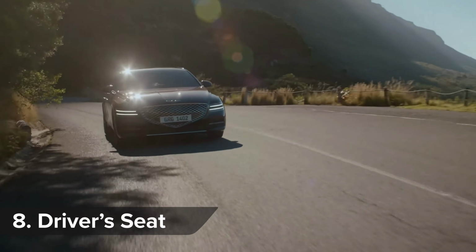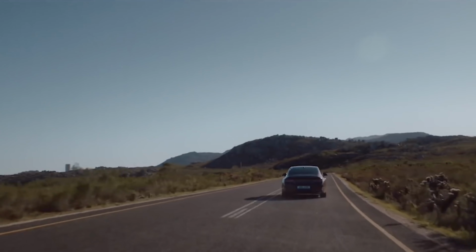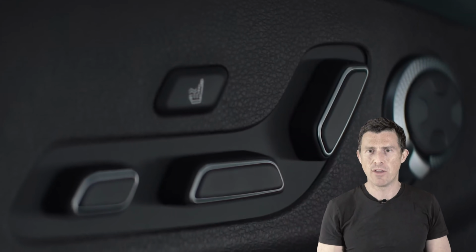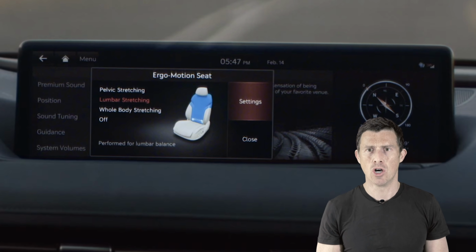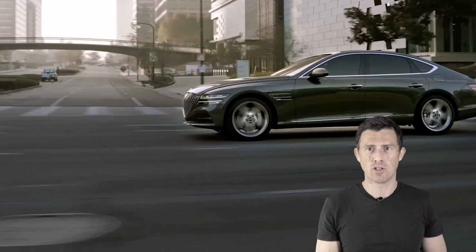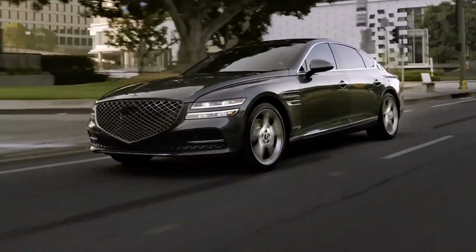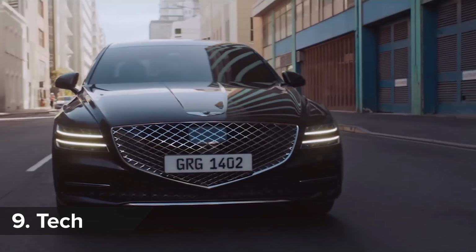You know when you go for a long drive, and it doesn't matter how comfy a car seat is, because you just sat in the same position for so long, you do get a little bit achy after a while. Well, this shouldn't be a problem in the new G80, because its front seats have something called ergo motion, which sounds like something that would make you go to the toilet. But what it actually is, is 7 air bladders in the seat which constantly move and adjust to keep you active while you're driving, so you shouldn't have the aches and pains that you normally have in other cars on longer journeys.